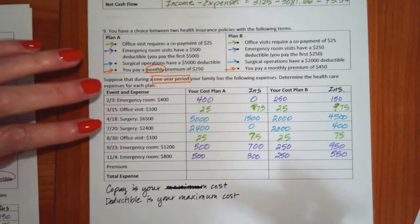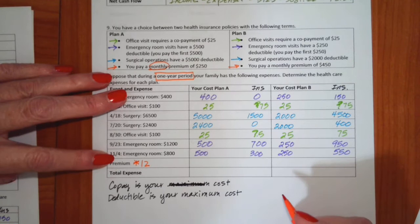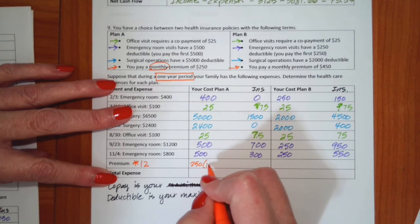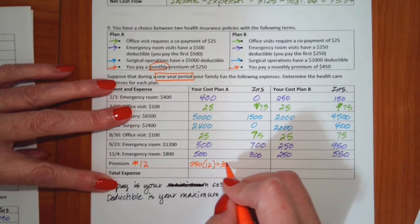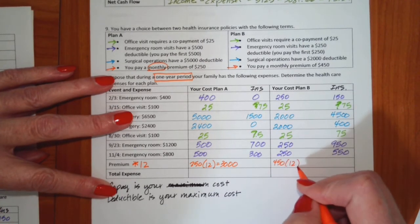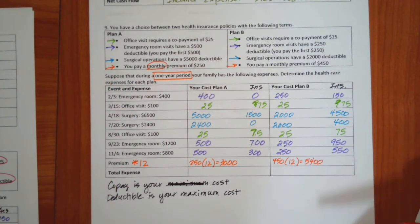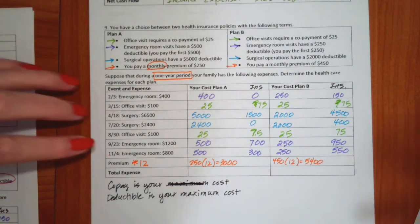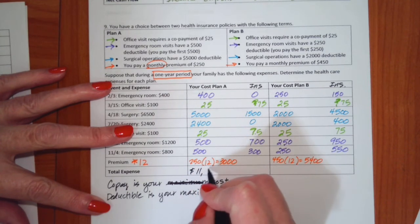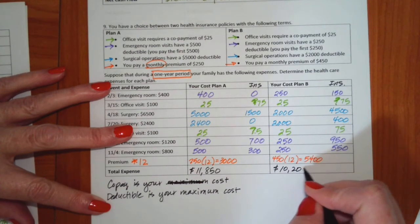All right, but what does it cost you to get this coverage? You have to take your premium and multiply it by 12 to find your annual cost. So $250 times 12 is going to be $3,000. $450 times 12 is equal to $5,400. Okay, so when you add all this up, your total expense with this plan is $11,850. Your total with this plan is $10,200.